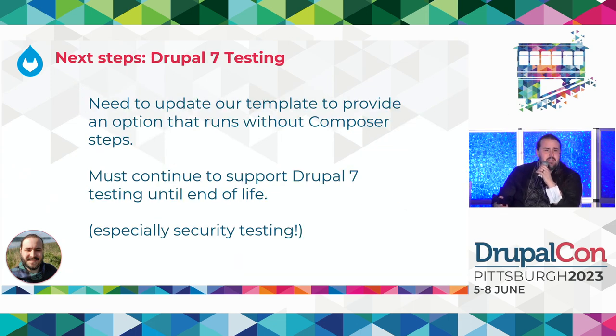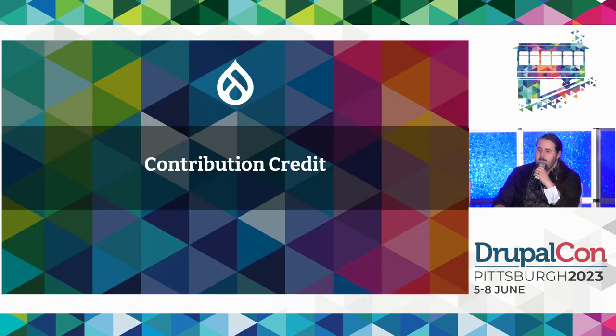I also mentioned Drupal 7 testing, and you might be thinking, oh God, why? But the truth is, we are continuing to support Drupal 7 through the end. It still has security support. There'll be another session today talking about the end of life. So we must continue to support it, and make sure that we're not holding back by keeping Drupal CI around just because it's our only way to test 7. So we will be working on an option that basically skips the composer steps involved, and allows people who are still maintaining their Drupal 7 versions to continue testing that.